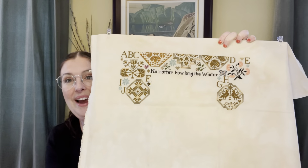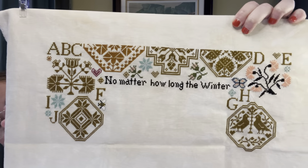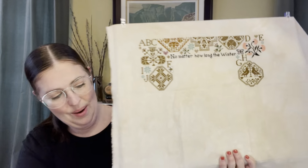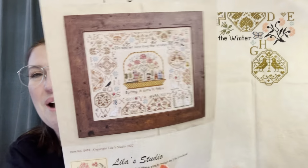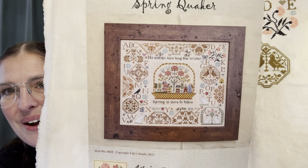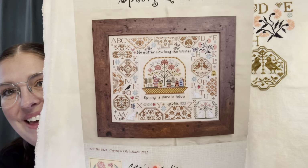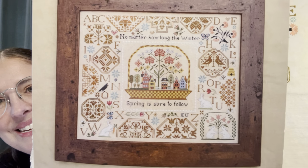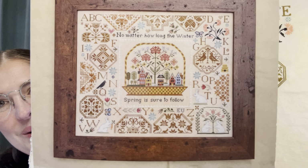and I can't believe how much I love it. I think it looks so cool in the design. It'll be so beautiful when it's finished. I can't wait to get into the basket in the middle here. I'm hoping that I can complete all of the Quaker around before spring, and then during spring stitch the basket in the middle with the houses, the bouquet of flowers, and get that Spring is Sure to Follow.